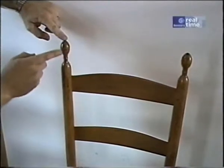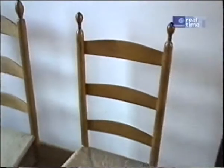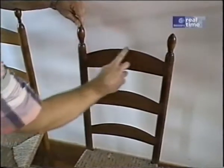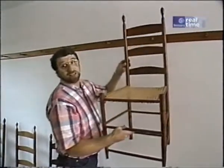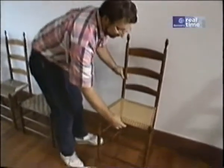This next one is similar, except that it has a more decorative finial at the top of the back post. Now, the curator tells me this is a very unusual chair because it has a tapered back slat. But this one over here is my personal favorite. It's just the right size. It's as light as a feather. And even though it appears to be very delicate, it is strong, yet elegant.